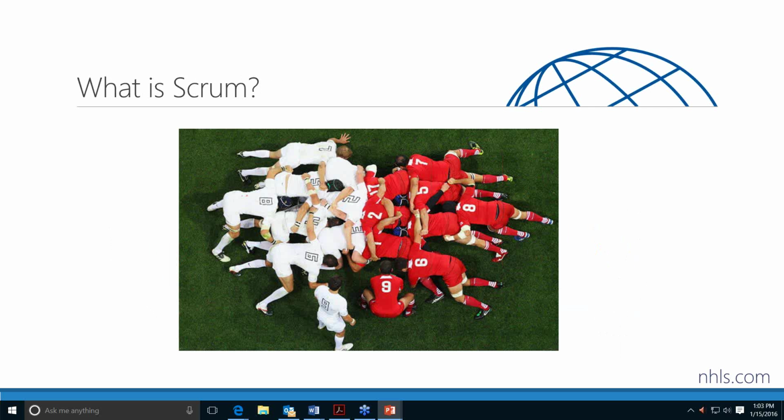Whichever team can push the other team out of the way gets control of the ball. They're using their arms, their legs, however they can to get control of the ball. Once that ball is in control of one of the teams, they all break up and they all start running toward their goal, passing it back and forth, handing it off, kicking it, doing whatever they can to get the ball to the end.